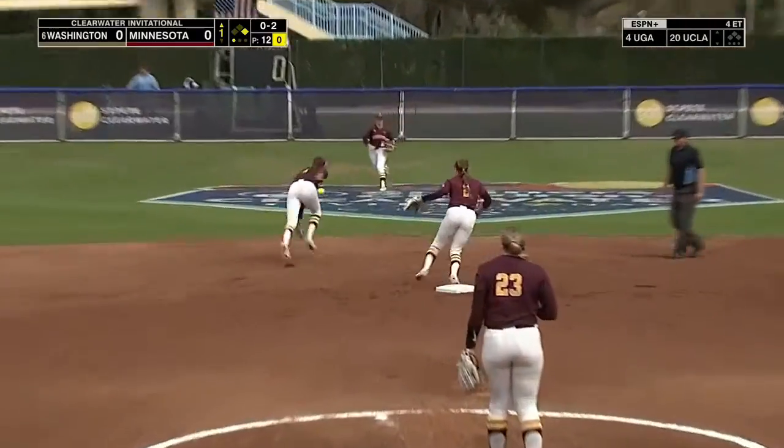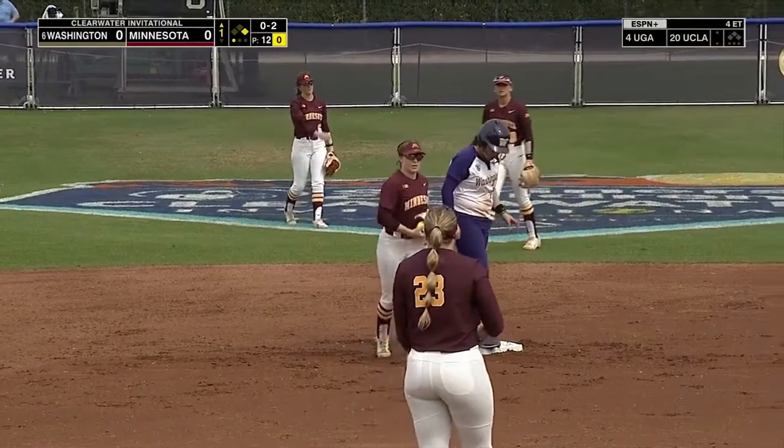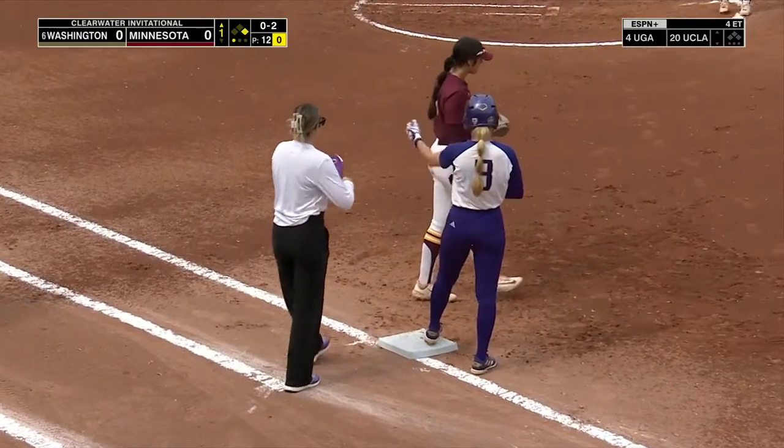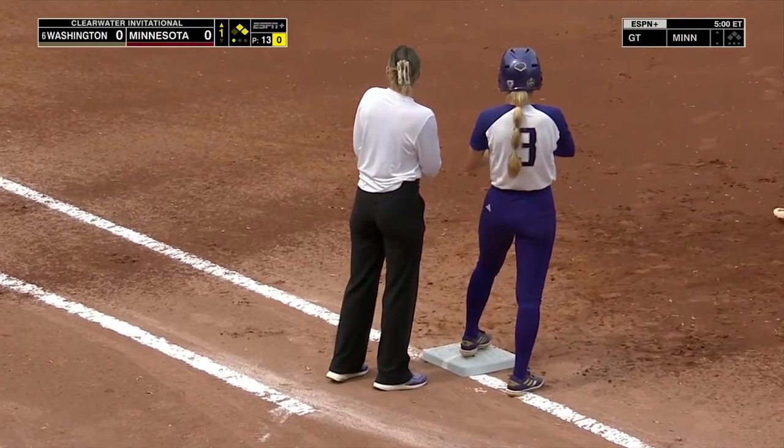Goes low, back up off the glove. Just bad luck. It was good reflexes by Hambrick. On will be two now. Batting fourth is number 24.